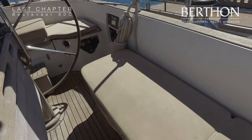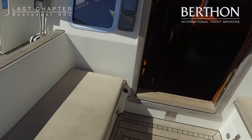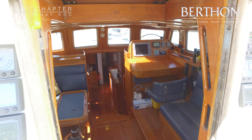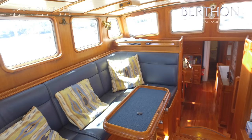Again, a nice bank of Anderson stainless body winches there, and sealing instrumentation, both to port and starboard, either side of the companionway hatch. So, stepping down into one of my favourite parts of the boat, the raised deck house.